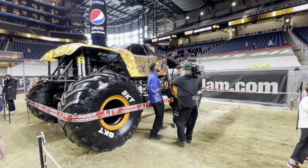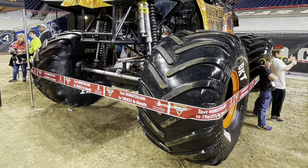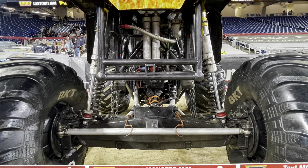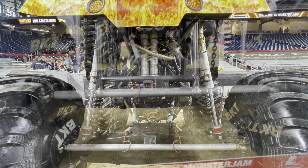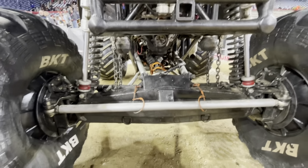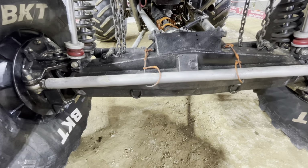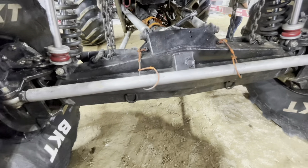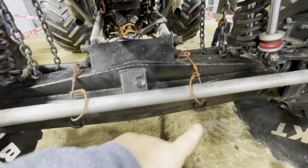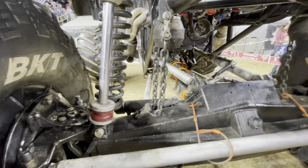Maximum Destruction. This one, guys, is Maximum Destruction. And if you've ever wondered why Maximum Destruction goes out there and tears it up, it's because this front axle is totally reinforced, like how they do lowrider cars. You can see where it's got all the welds. It's even got chains like a lowrider so that it doesn't overextend.